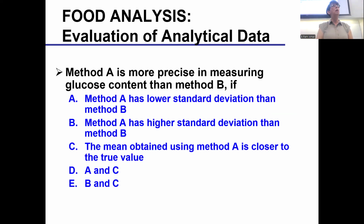What if it has a lower standard, but it's not around that? Is it still considered precise? Doesn't matter. Your results can be precise. Every time you run the assay, you get similar results with low variation among your replication. But it doesn't mean that your value is close to the true value. So the method can be precise, it doesn't have to be accurate.